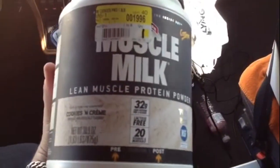For my post-workout, I take this stuff right here. This stuff tastes amazing. That's the bomb right there. Both of those products really taste good. They really taste like what they say. Muscle Milk comes in a bunch of different flavors, and they really taste like that. It's got a lot of protein in it. They say that Muscle Milk has the same ingredients as breast milk. It doesn't taste like breast milk, but they say it's got the same vitamins and all that other stuff that breast milk has. So yeah, Muscle Milk, really good stuff for your post-workout.